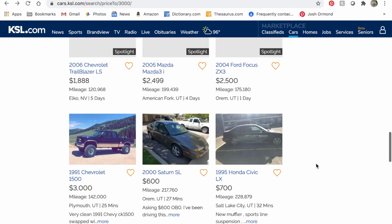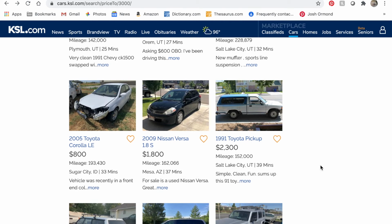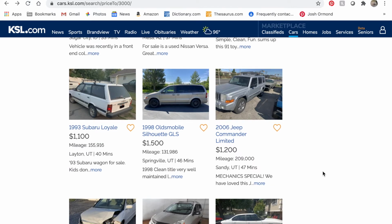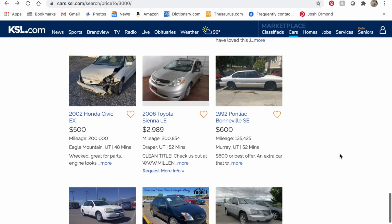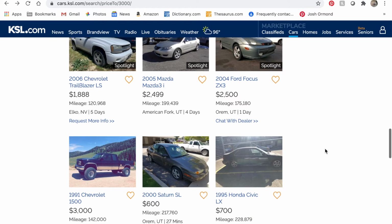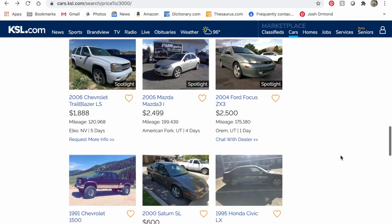The one drawback for KSL is it's regional, right? It's based in Salt Lake, so it covers Utah, Idaho, Colorado, Wyoming, and then, you know, you'll get Las Vegas in here every now and again as well, but that's kind of the area. So if you're in those states, KSL is a great place to look. But if you live in Pennsylvania or something, I would still recommend checking out KSL if you're looking for a car. You're gonna have to figure out how to ship the car to yourself, but it might work out for you. You might find the perfect car here.